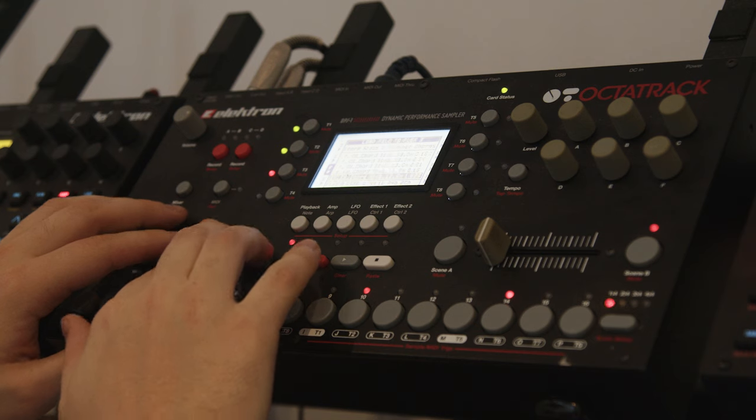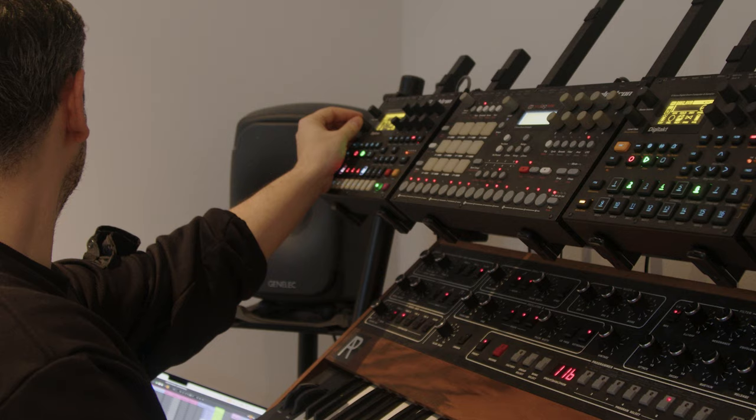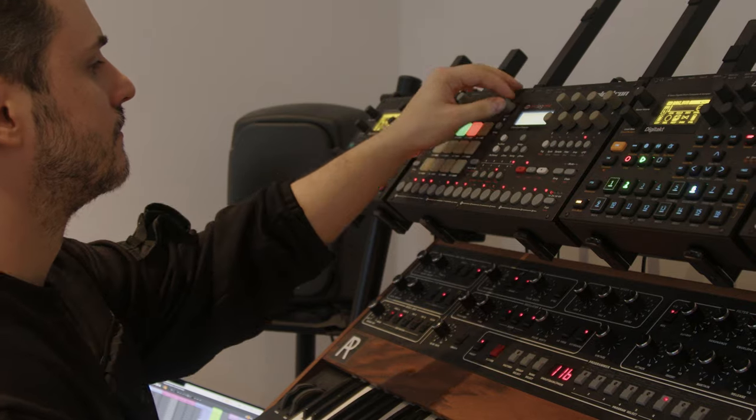My tracks are jammed and arranged live, and I know the process, like I've practiced it now for close to 10 years. So that's how I arrange. Obviously I'm limited in certain regard because I only have two hands, but I like that.